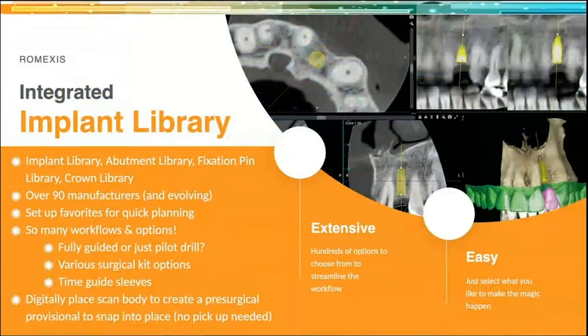And then from that screen, that guide can then be printed or milled, whatever it is that your digital workflow leads you to do. Within Romexus, there is an integrated implant library. There's over 90 manufacturers, and it's constantly evolving. Virtually any implant that you would place, any guide system you would use, from Versa drills to manufacturer drills, it's all housed in there. So it makes it super duper quick.